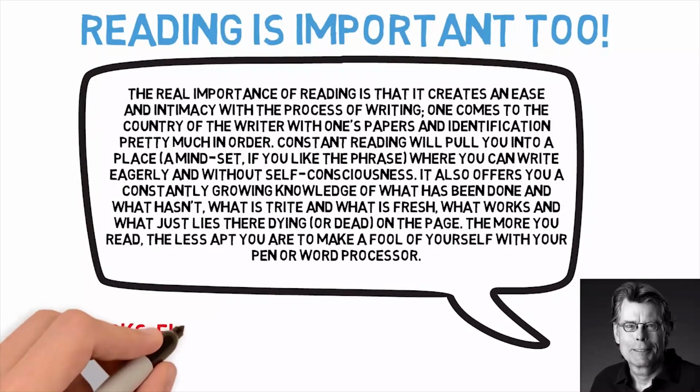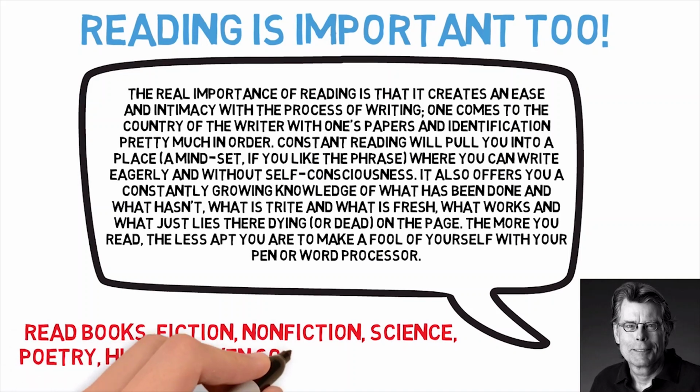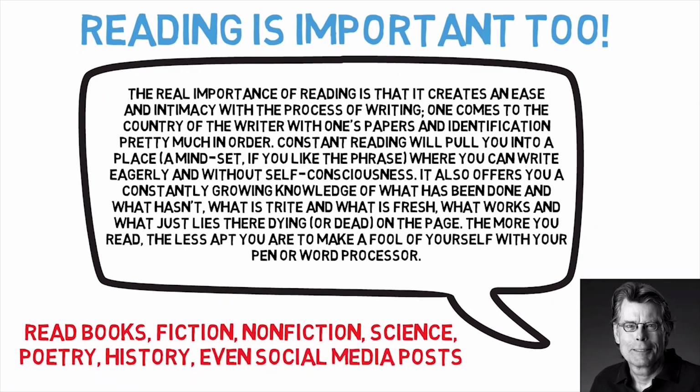Now, of course, you should be reading the type of stuff that you intend to write, but don't limit yourself. Read books, fiction, nonfiction, science, poetry, history, even social media posts. It's all helpful, and having that grand view of everything that's out there is really going to get your creative juices flowing and help you to produce better work.